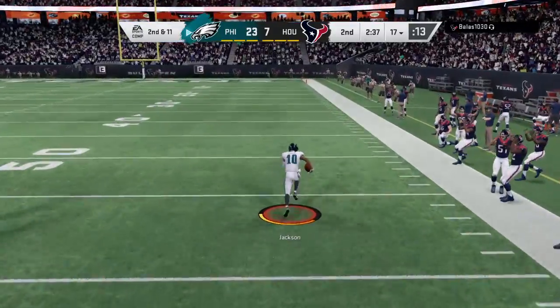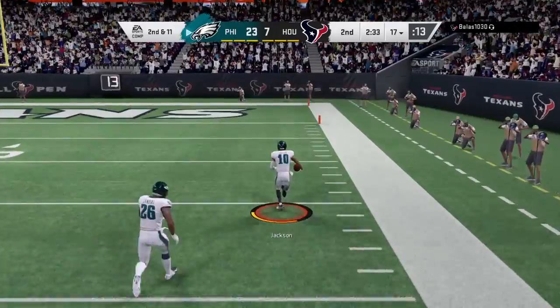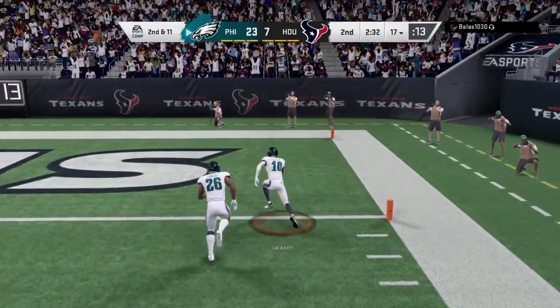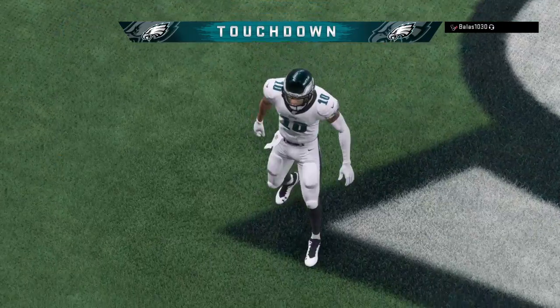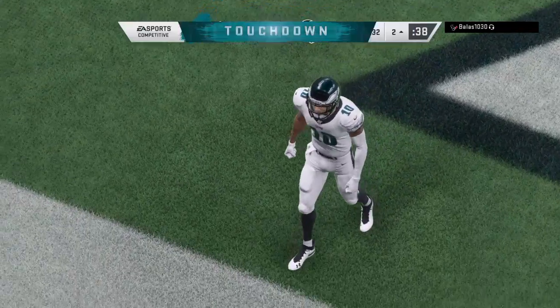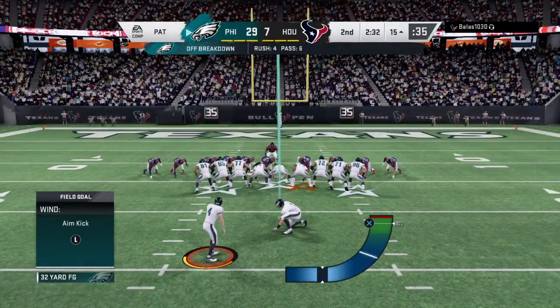He's got a first down past the 30. He's hit the 50. The 30. 10. Touchdown, Philadelphia. Deshaun Jackson, 83 yards. And the Eagles able to push further out in front.